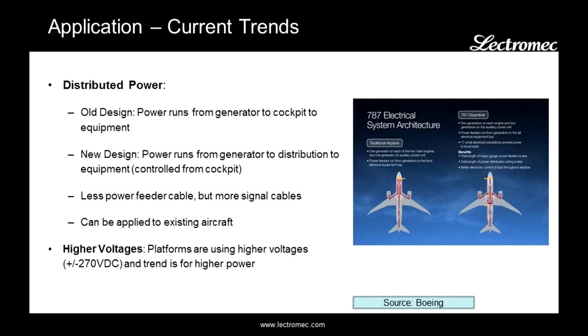This means that you have less heavy power feeder cable running from the engines all the way to the cockpit. But because you have all these distribution centers, this increases the amount of signal cable that's running through the aircraft. Typically, this is done on new aircraft design, but it can be applied to existing aircraft. It's just that the weight benefits of this are not as great.